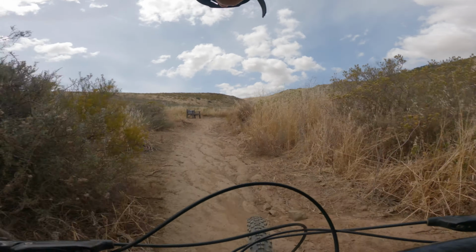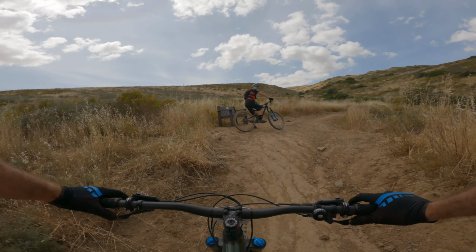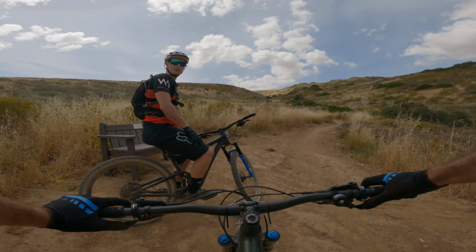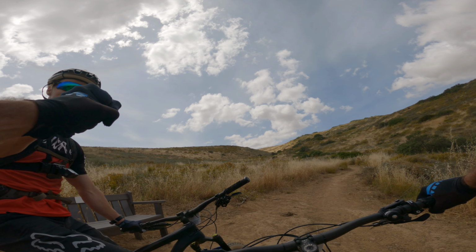Last time the stage finished up here. There you have it. Finished up here last time, so be ready for a little crunch out the last corner. Get your gearing involved. That was clean.